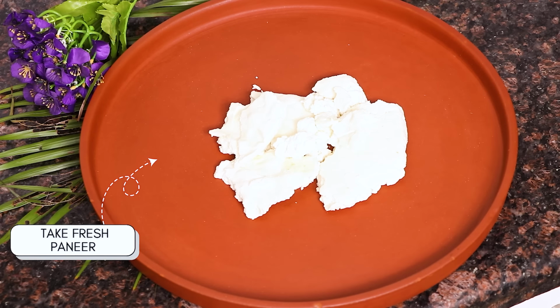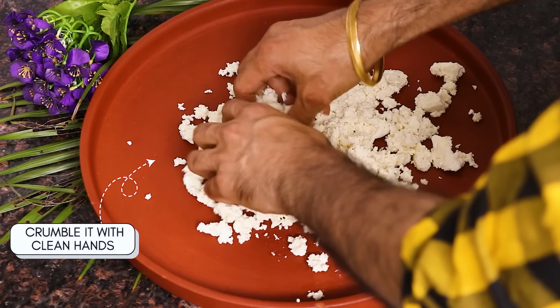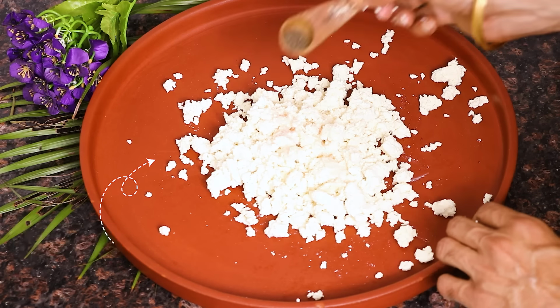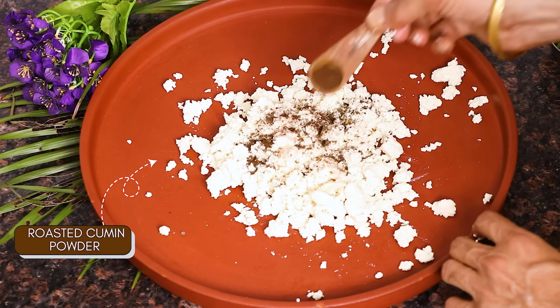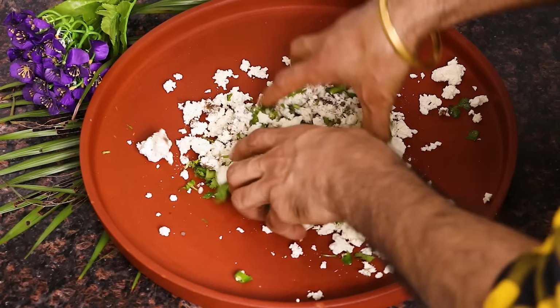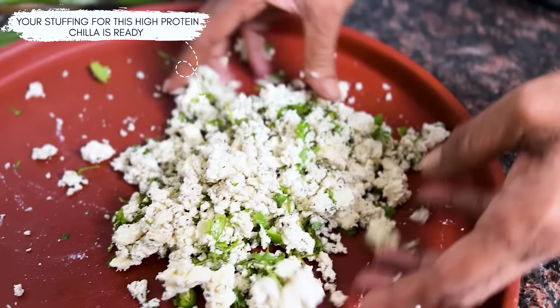Just take fresh paneer. This one is homemade paneer. Simply crumble it with clean hands, just how I am doing now. Now add rock salt, black pepper, roasted cumin powder, chopped green chili and coriander leaves. Mix it well, just like this, and your stuffing for this high protein chila is ready.